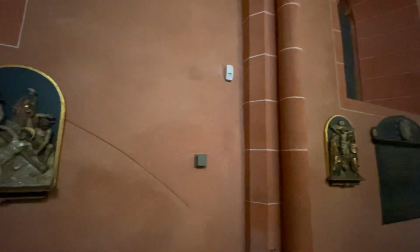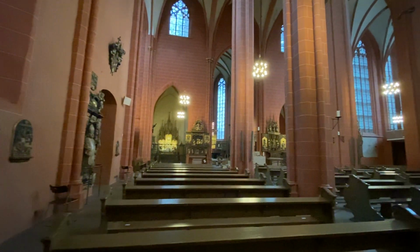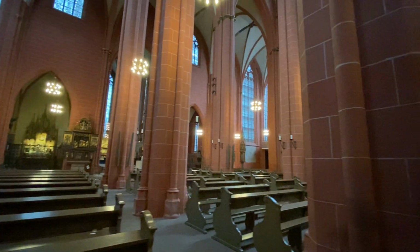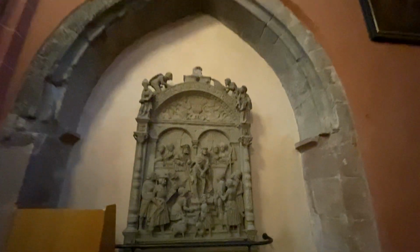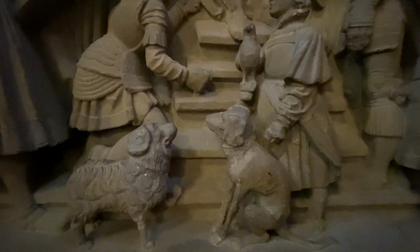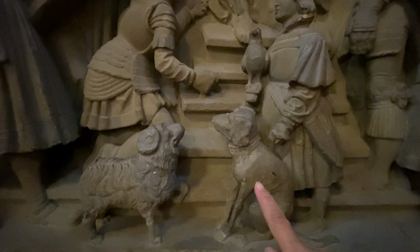You can see the earlier arches in here. Here's that dog again from the Holtzhausens. Right here.